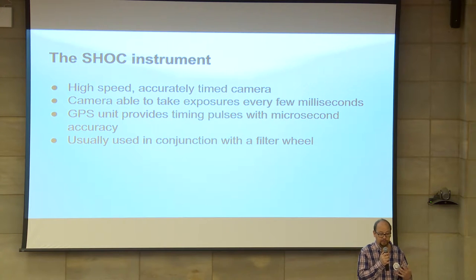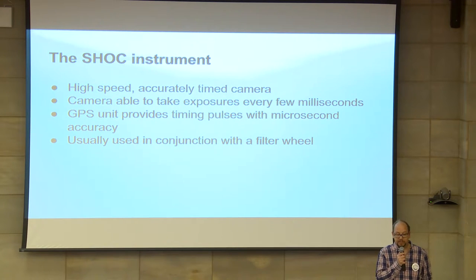And then generally, to complete the instrument, one wants to have just a narrow band of light falling on the detector at a certain time. So we have one or two filter wheels in the light path, which restrict the light to what the astronomer is interested in.